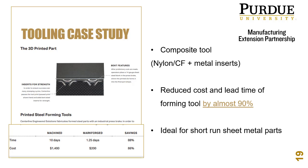So they paused the print, dropped in these metal inserts, and resumed the print and continued until completion so that you would never see the metal parts once they're inside after the die has completed printing. And they were able to get a lot more life out of it. So that ended up being what was 10 days machined to a little over 1 day, printed and processed. And then the cost of $1,400 versus $200 on a punch and die situation for the sheet metal company. So significant findings here.